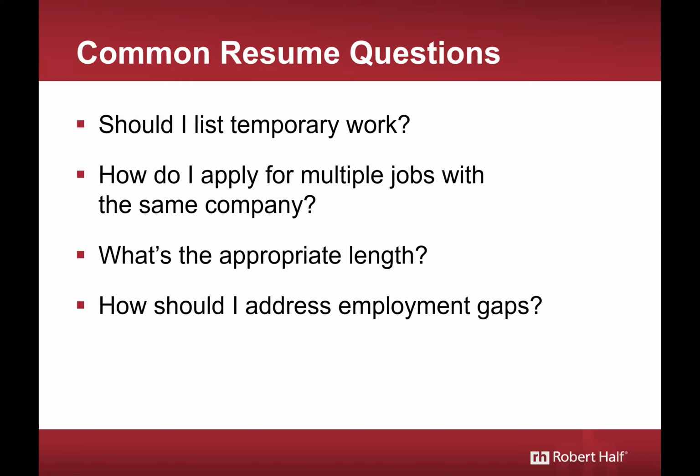Appropriate length. Some people might write 5, 6, 7-page manifestos, but they're definitely out. Ideally, a single page or 2 to 3 pages for maybe a staff level resume. 77% of senior executives polled believe a single page is an ideal length, but in reality, sometimes those resumes will not get through an applicant tracking system because there won't be enough information in there.